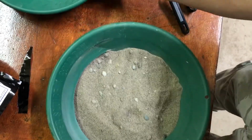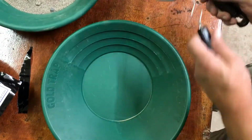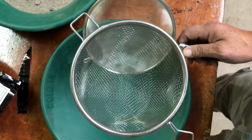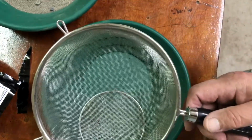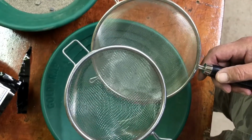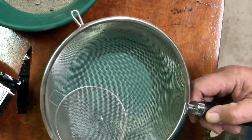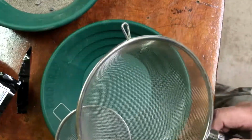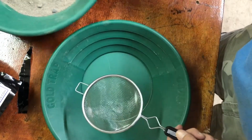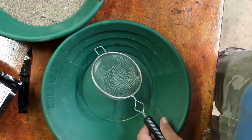Okay, I'm gonna classify this down. Got some high-tech classifiers. Got two different kitchen strainers. This one's very coarse and this one is much thinner. I'm gonna put this one at maybe 10 squares per inch, and this one probably 20 to 22, maybe 24 squares per inch. So let's get it started. See what we can get going. I'm gonna need a scoop for this. I'll be right back.